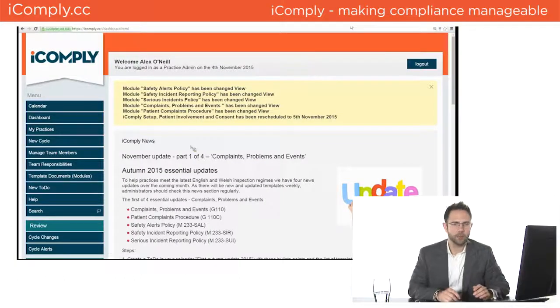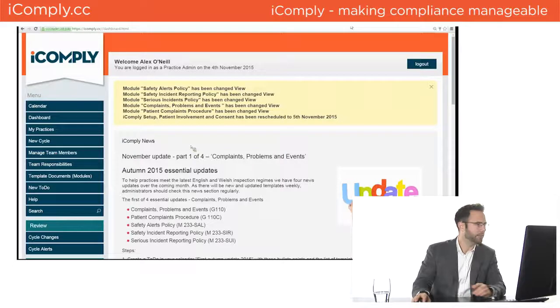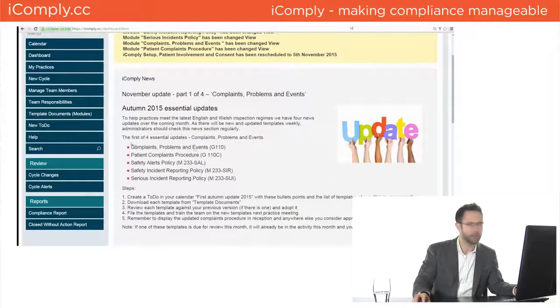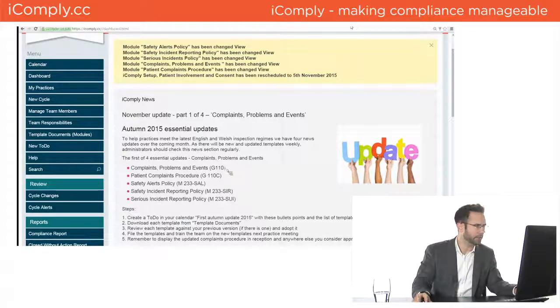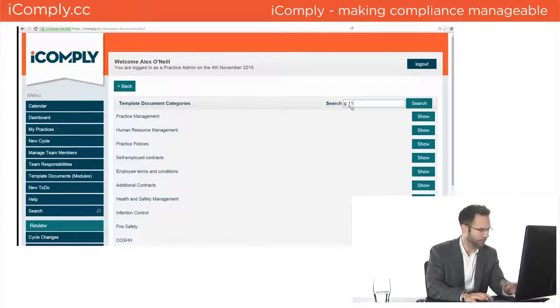Okay, so everyone should be able to see iComply now. So that list of documents that was on the previous slide, if you want to find any of those, then all you need to do is go over to template documents, and you can just click on template documents. What you can actually see is most of them are listed down here in the news, the majority of them, because they've been updated in this latest update. So if you want to find any of these documents, you just go to template documents here, and you can just type in the code. So for example, G110.